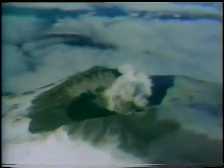Ever since the spectacular eruption of Mount St. Helens, NASA has been working closely with other scientists to assess the impact. One of NASA's high-altitude U-2 aircraft sampled the air within 100 miles of the volcano.